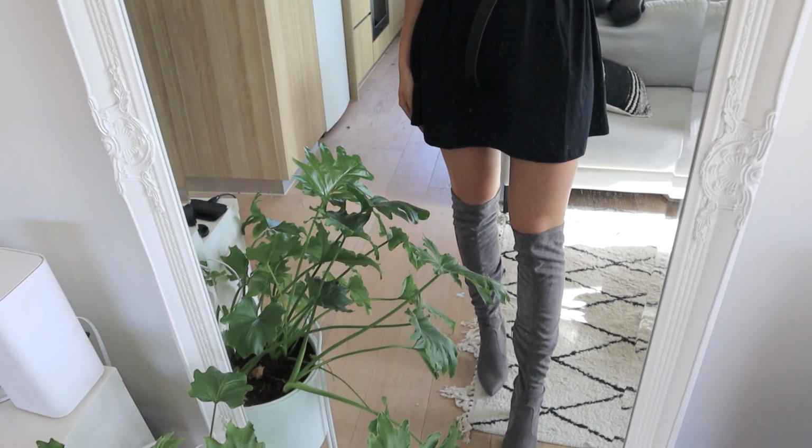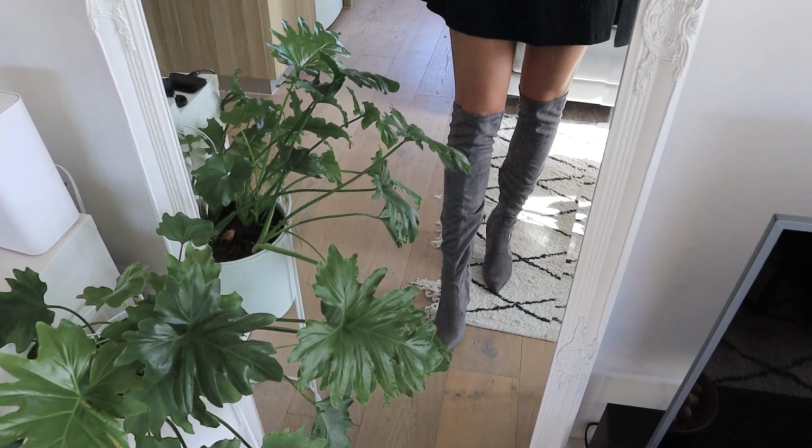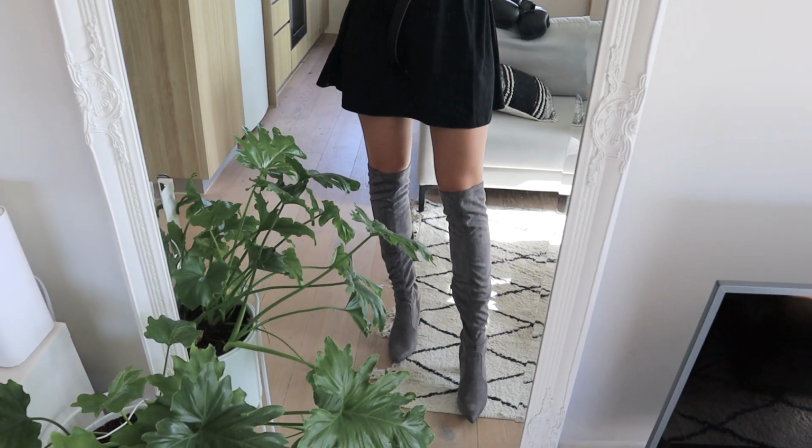They were from a brand called Daisy on the Iconic, and they were literally, I think, $45 or something on sale, which is absolutely insane. They had a 50% off sale. I'm not sure if it's still on, but I will link them down below for you.